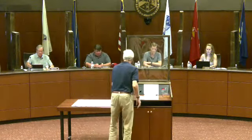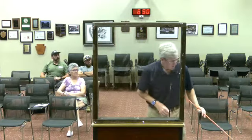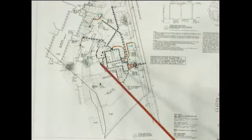601 County Line Road, the Inn at Villanova renovations. Good evening. So 750 cubic yards of dirt to be taken off site and one tree to be removed.